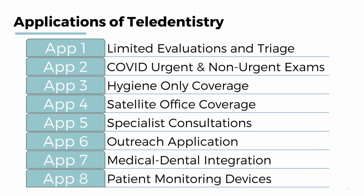What I tell my clients is there are really around 8 ways you can apply teledentistry. In this presentation, we're going to go into the first 2 mainly. Those applications are, the first one, limited evaluations and triage. There are COVID urgent and non-urgent exams you can do using teledentistry. You can use hygiene-only coverage, like I alluded to in what I do in my practice. You can use teledentistry to do satellite office coverage using a dental hygienist or a team member that is legally allowed to in your state. You can also do specialty consultations like that literature had shown.